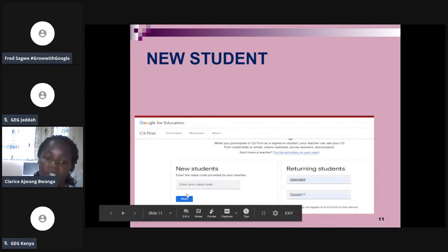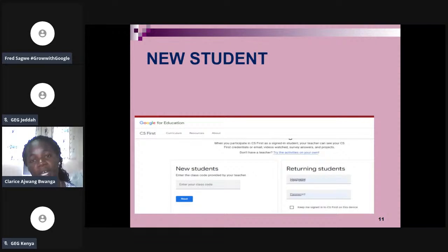So when you click on new student, here is where you will be asked to enter the code of the teacher, the code of the class that you want to join. Once you have entered that particular code, you will go to the class and start carrying out that particular activity.